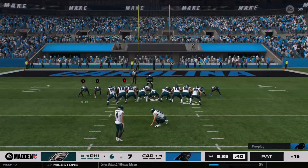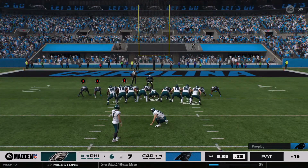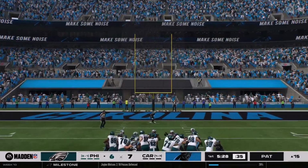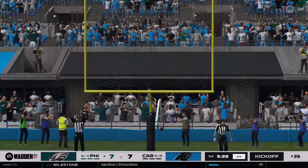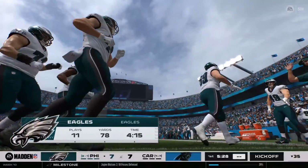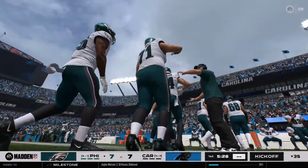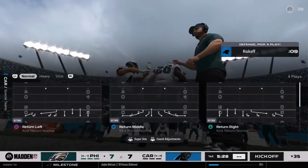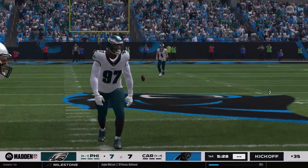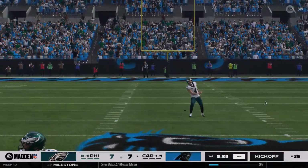Dallas Goedert. Touchdown, Eagles. It's his 3rd touchdown catch this year. The extra point by Elliott is good. And the Eagles will tie things up at 7-7 here in the opening quarter. We're on time, 7 apiece. And the kick's away.